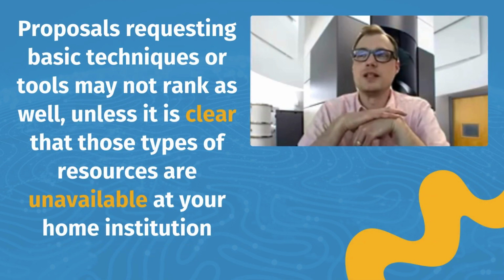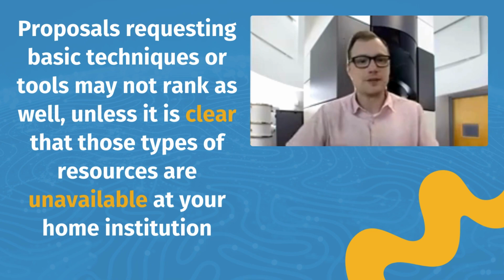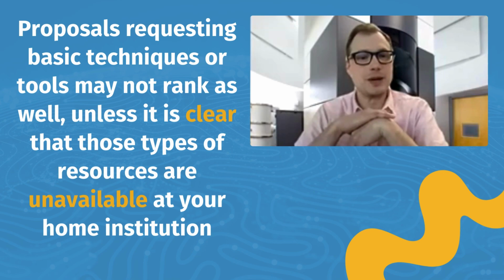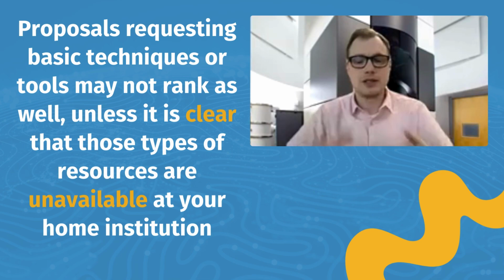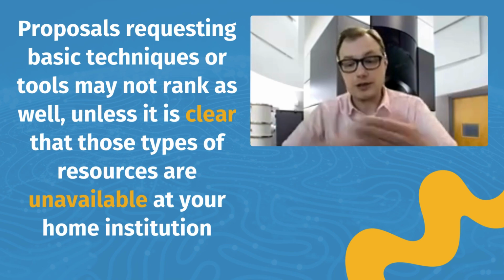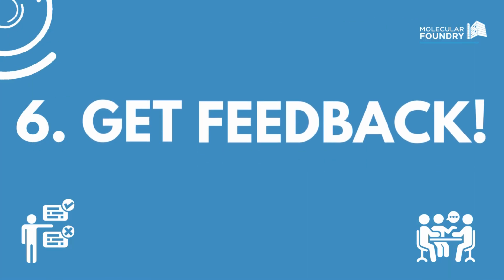Taking advantage of unique features of the facility. So if you're looking to do very low-end screening work of lots and lots of samples, that's a capability that many universities and other places may have in low-end instrumentation. And so if that's the only goal of your proposal, then the justification that the PRB sees may not be quite as high for it, unless you're coming from a place that doesn't have any of those resources. And so that is taken into account, certainly.